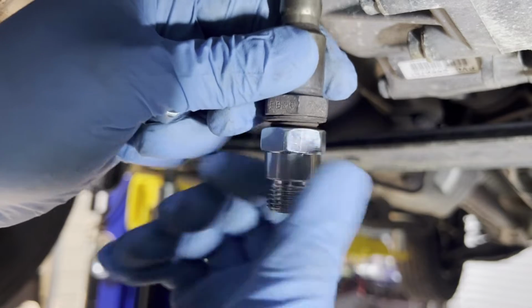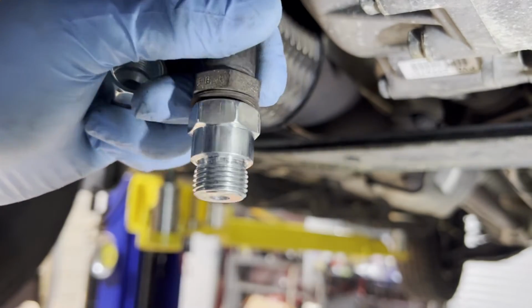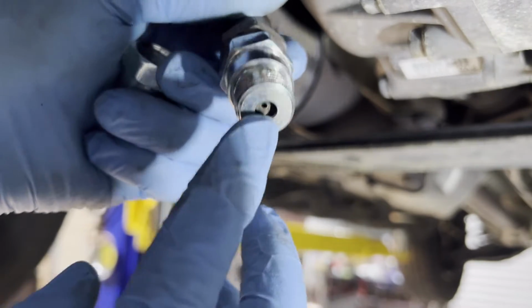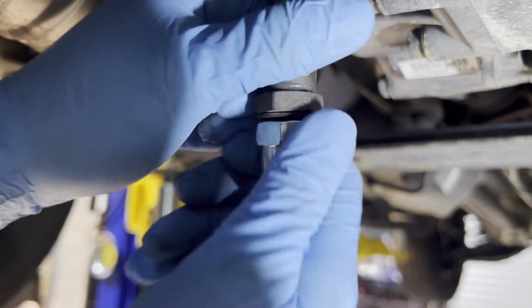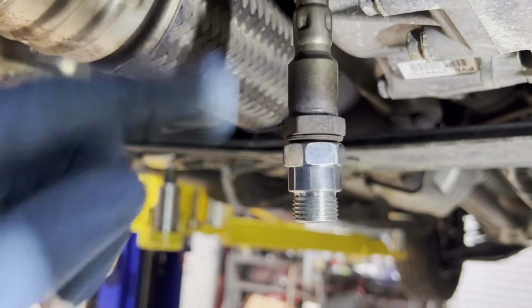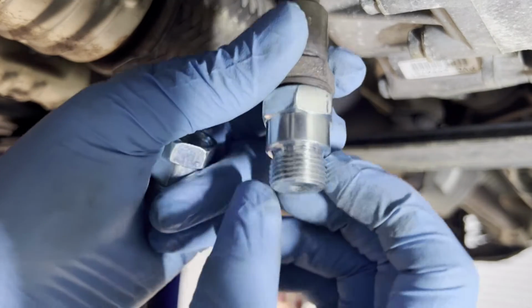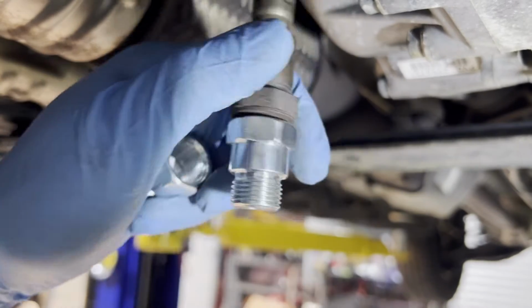So you're just gonna thread. That's all you need, like that. And so it pretty much just covers that hole in there and we'll space it up. And then that's it. Just go ahead and install it back. And that should be good. You can put a washer if you like to, but you don't have to. As long as it's tight, you should be fine.